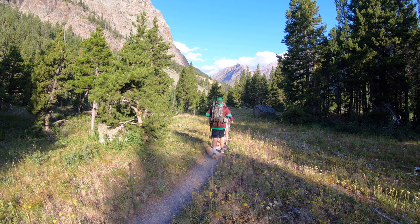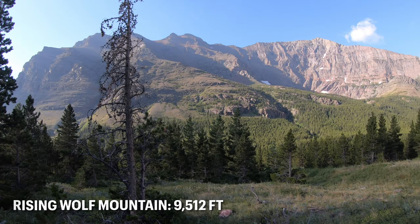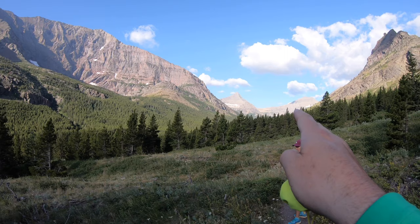So we're walking along Rising Wolf Mountain, right there, pictured here. We are headed over here. We're gonna skim Old Man Lake and then make our way up and walk across this divide. Should be awesome.